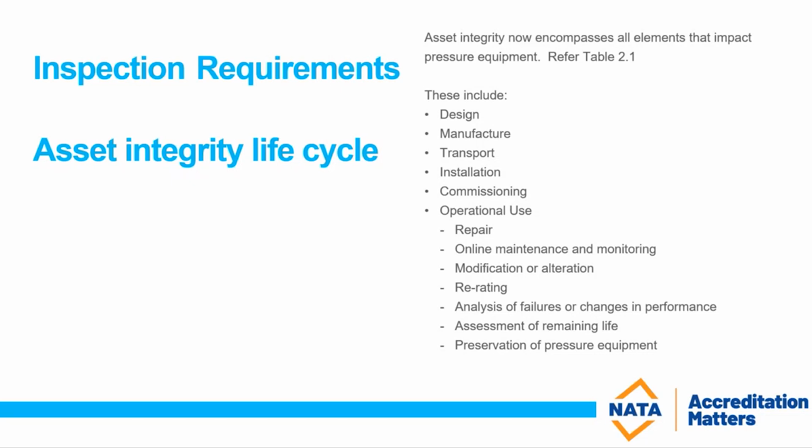And of course, preservation of pressure equipment. For some industries that do have mothballing programs in place, they do need to be aware that inspectors should look at the process involved in the preservation of that equipment, whether it be temporary or long-term, to ensure that the equipment is still managed, observed, monitored in preparation for going back into service. Next slide.